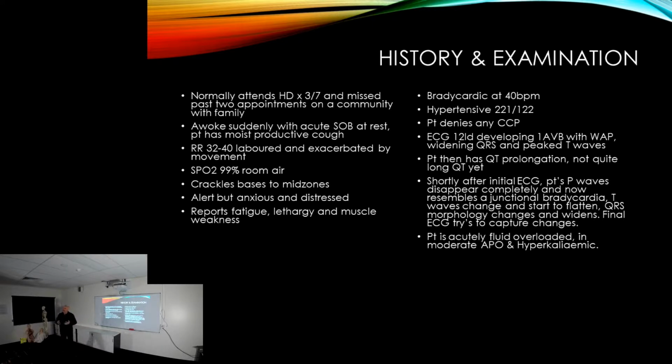2 weeks. So 2 weeks. So she's actually missed 6 dialysis sessions. So she's been trucking along quite well for a little while.